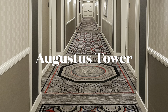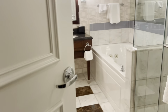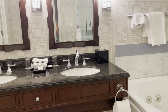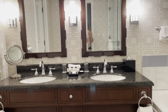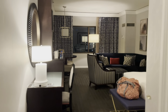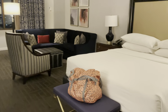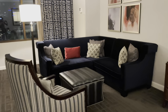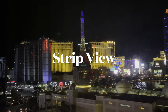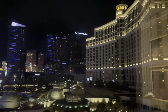So we got a room in Augustus Tower, and I just want to show you around the room. One of the good things about the room that we got is we have the street view and we can always see the fountain show in Bellagio.